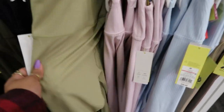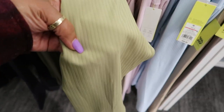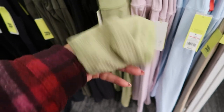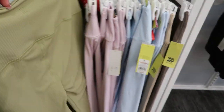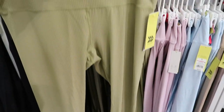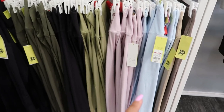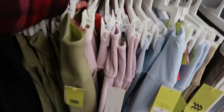Okay, so I have been looking for some ribbed leggings. Sort of like these, but not really like these. But they do have a few colors, and I'm thinking I want to grab maybe the black pair. I like that light blue. Let me see. The light blue.